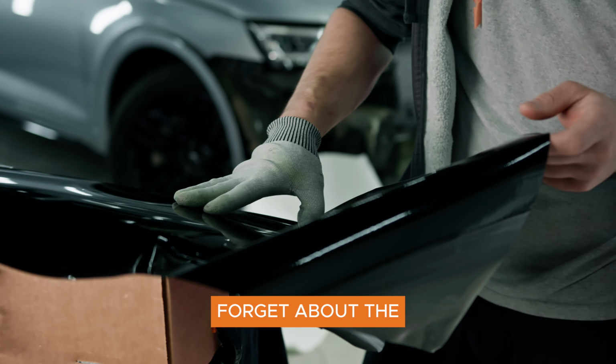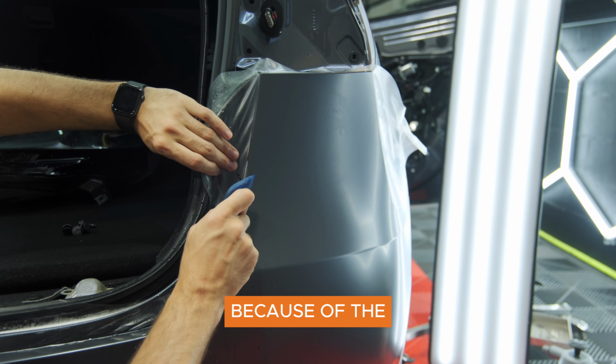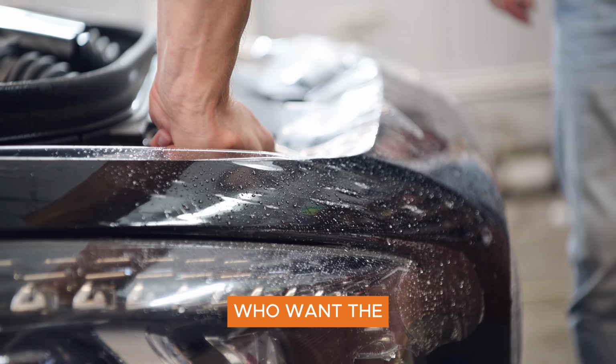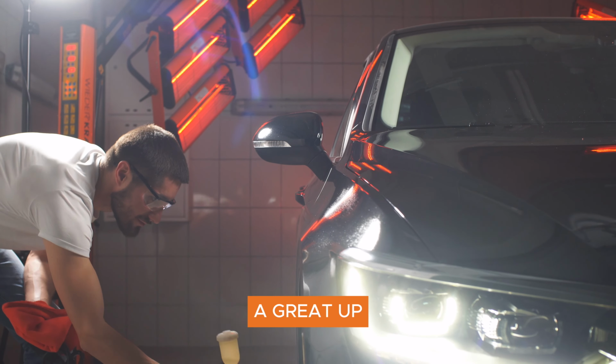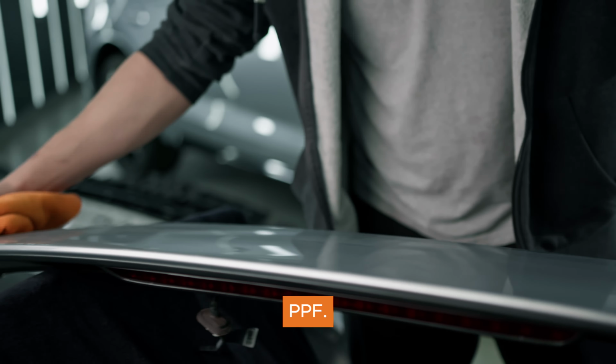And let's not forget about the price point. PPF is generally more expensive to install because of the material and the labor involved. It's an investment, but for those who want the ultimate protection, it's worth every penny. Ceramic coating is usually more budget-friendly and can be a great upsell for clients who want an easy-to-maintain option but aren't ready to commit to PPF.